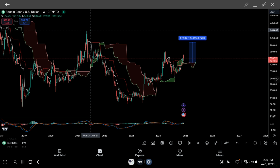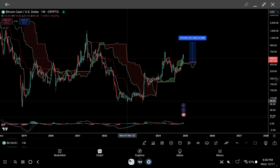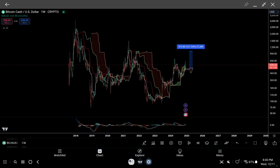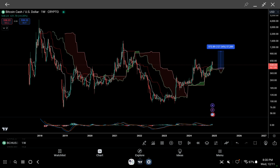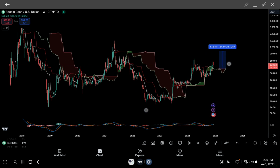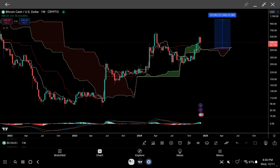We went all the way from $1,600 to less than $100 in the span of what, one year. So crypto can move fast. Clearly hodling is not good, especially when holding altcoins or even Bitcoin. So I think the bull market is just getting started. We are heating up, judging by the weekly and monthly charts, and I think a lot of good is yet to come.